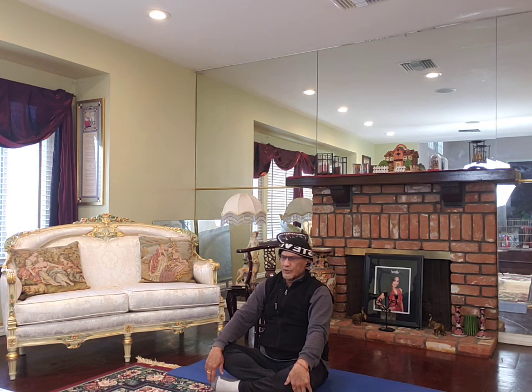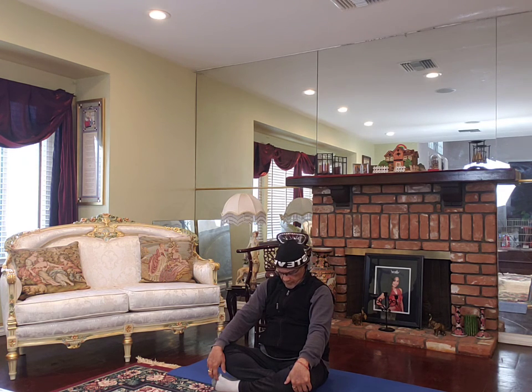We'll do a head rotation, also known as Brahma Mudra. Inhale and exhale to the chin, to chest. Inhale and exhale. Inhale and exhale. Inhale. Last one. Inhale. Exhale. And come back.